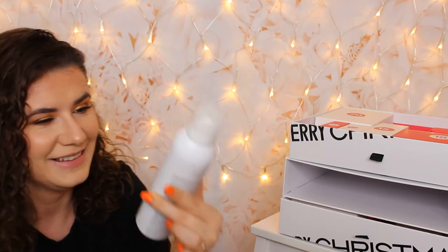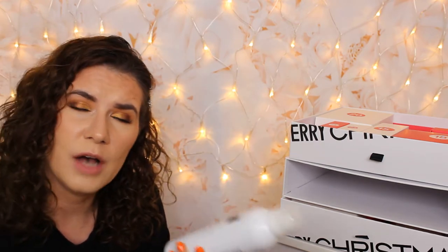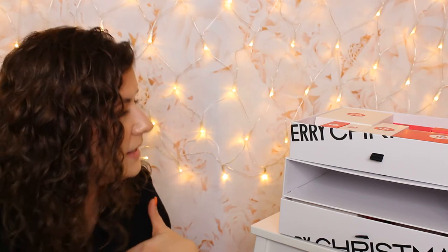Oh, I like it, and I like Rituals. This is not a brand that I will go out and buy myself, but I like receiving these products, so I'm happy that it is in this box. It's a good product. So far, I really like this calendar. Let's see number 14. 14, my back is killing me.